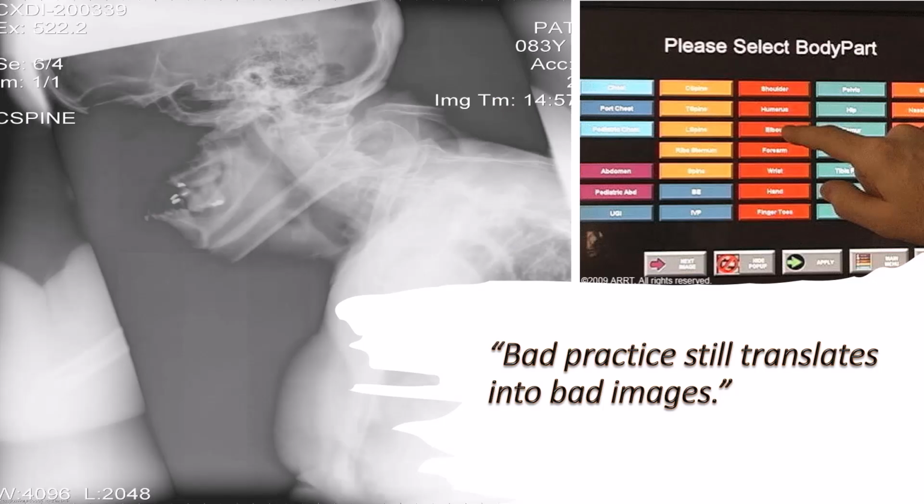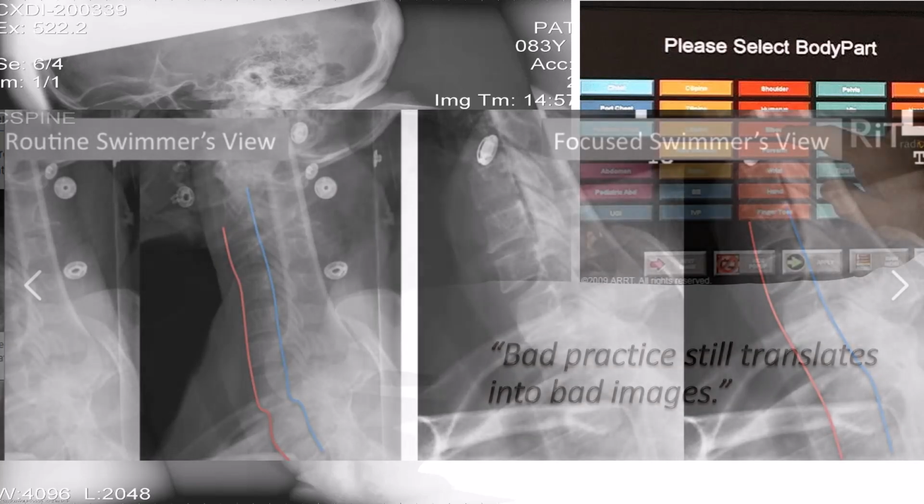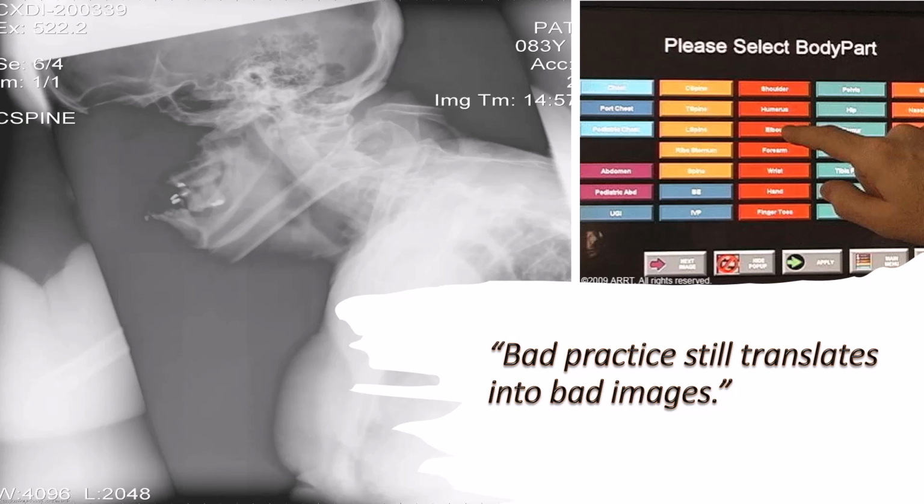Radiographers often have the ability to correct images that are not perfect in exposure but are good working images. Remember, bad practice still translates into bad images. Just for fun, let's take a look at this image to the left. What you see here is a patient that was not positioned correctly for a swimmer's view, and the exposure ended up being way overexposed, which burned out all of the tissue. And do you see any detail in the C7-T1 junction? No. The patient needs to be redone. You cannot save this image. But there are many times that you can save an image by simply post-processing some of the data.